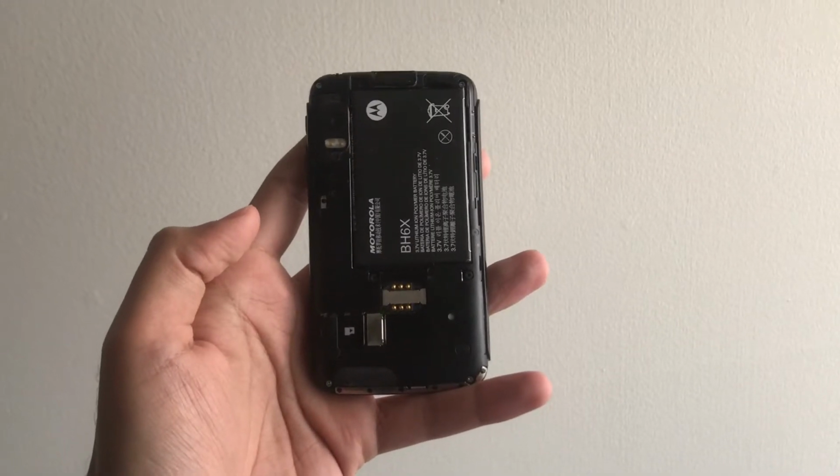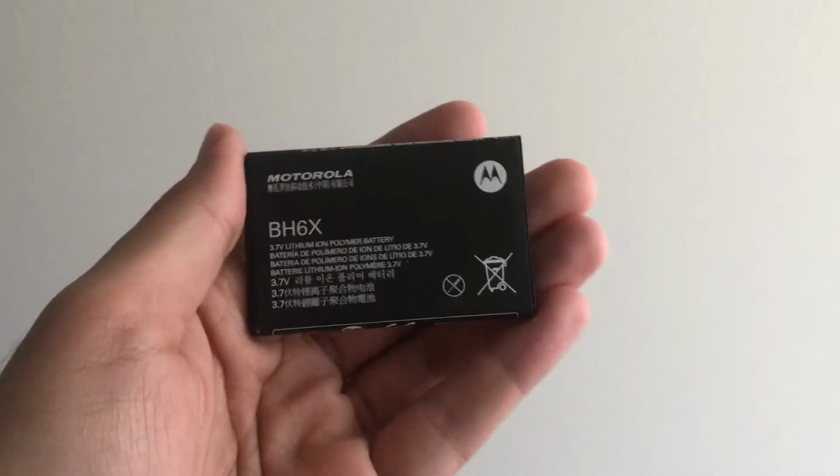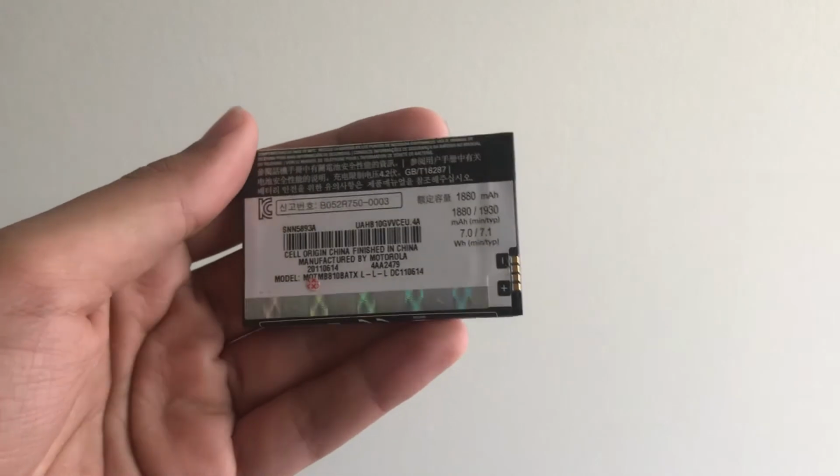The Atrix featured a removable lithium polymer 1930 mAh battery that, doing tests on in 2019 for battery life, will be pointless as this battery is no longer at its peak performance at this age.